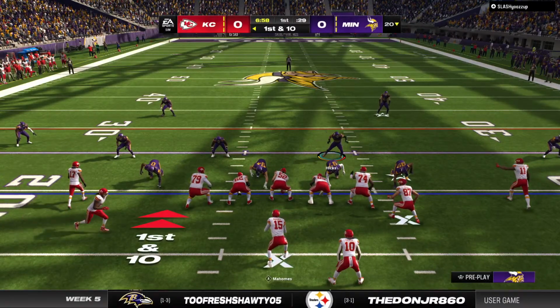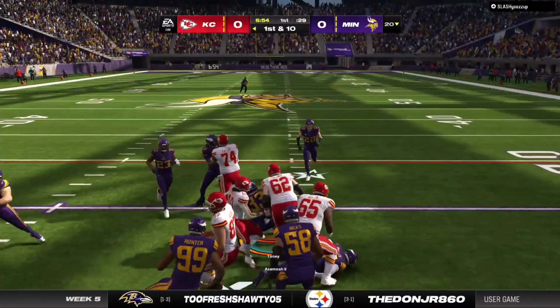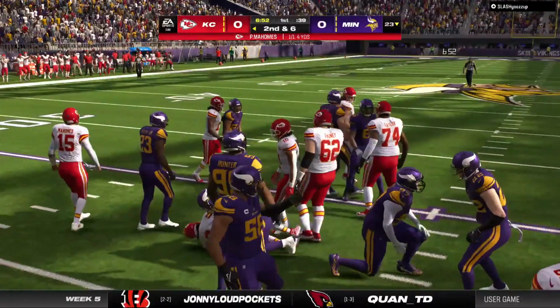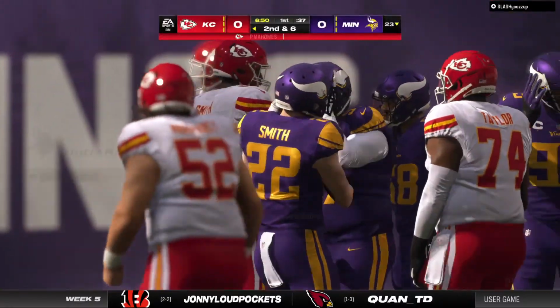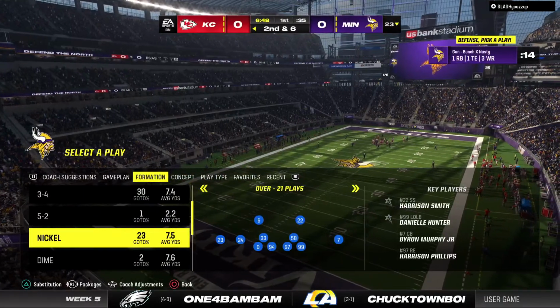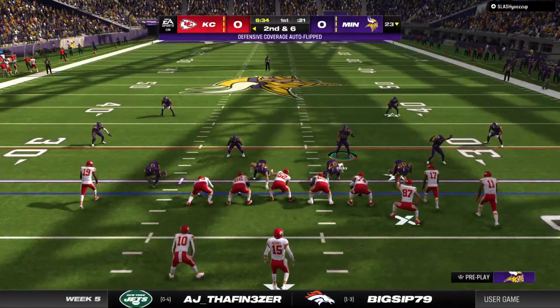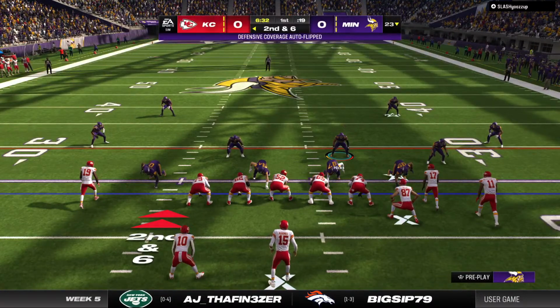In motion right is Tony. Mahomes taps this forward. It's a jet sweep. Down he goes at the 23, a pickup of 4. That's a nice job there defensively, being able to diagnose that little touch pass. They saw it coming, converged on him before he could get much out of it. Now a 2nd and 6.